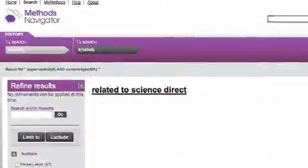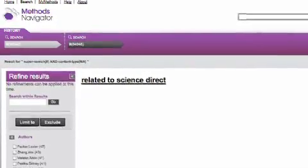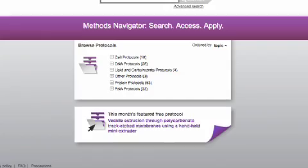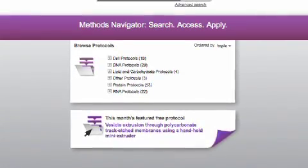Change is the nature of science. The field of molecular biology is always changing. As a result, research needs are always evolving. Discovery can no longer be limited to fixed locations. MIE's answer to those changes is Methods Navigator.